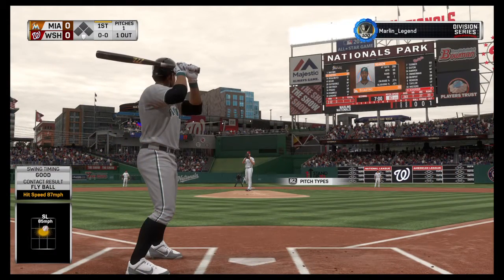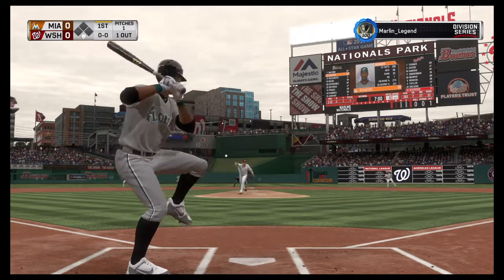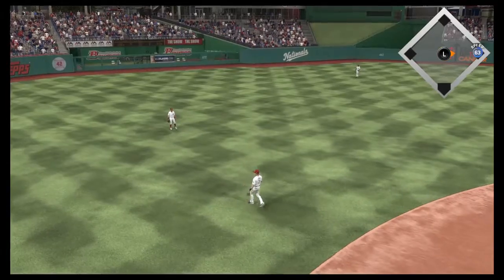Second baseman. Here's Starlin Castro. He brings an average in the 260s into this one. Hard ground ball to third. And that'll just sneak past his outstretched arm, a base hit.